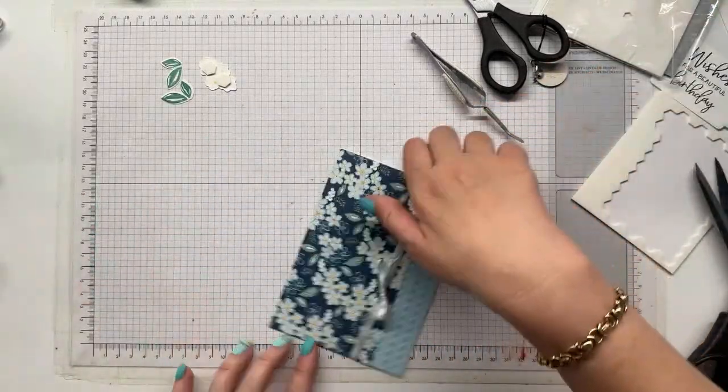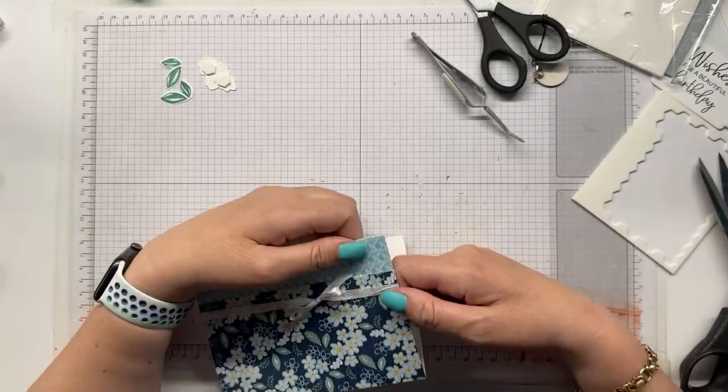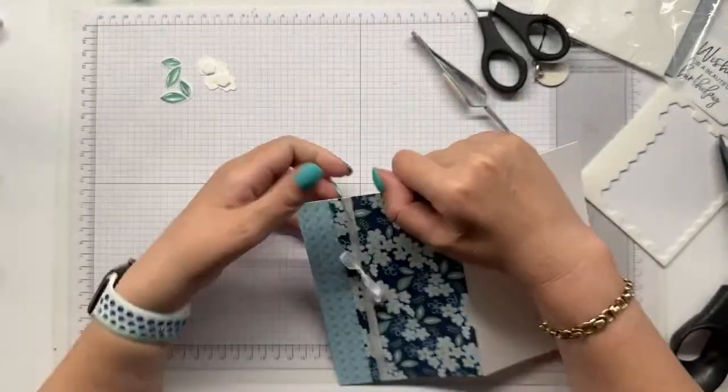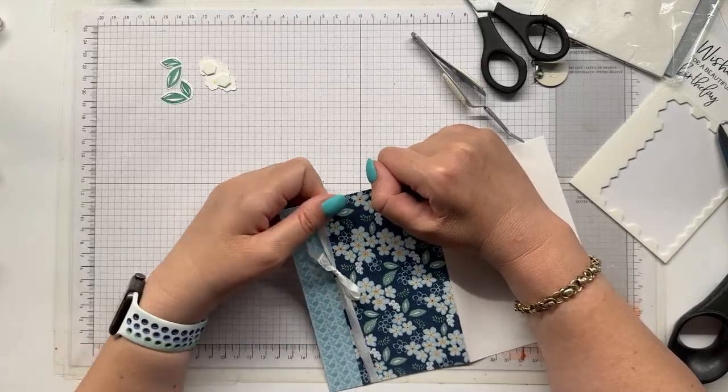Okay, another thing to add to my list. I think I'm going to have to do another order before the end of the month with all the stuff I've run out of recently. Okay.